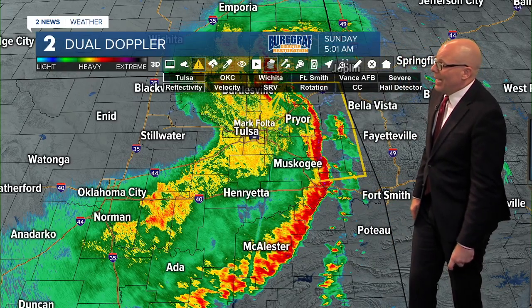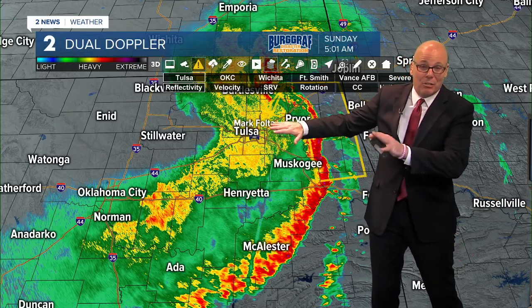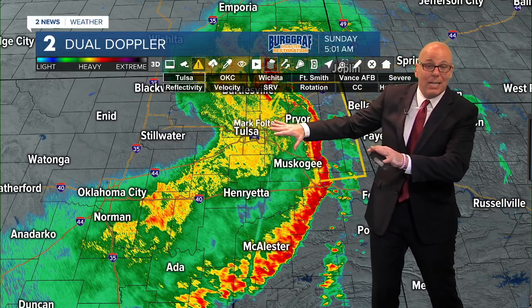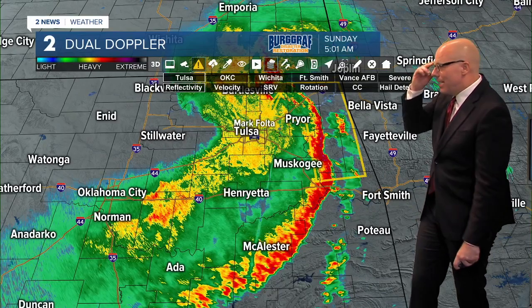That's where I was plotting some of the velocity data that was coming in. Again, that's not at ground level, but we were getting numbers of 80 to 90 miles per hour as that was showing up across parts of Midtown Tulsa.